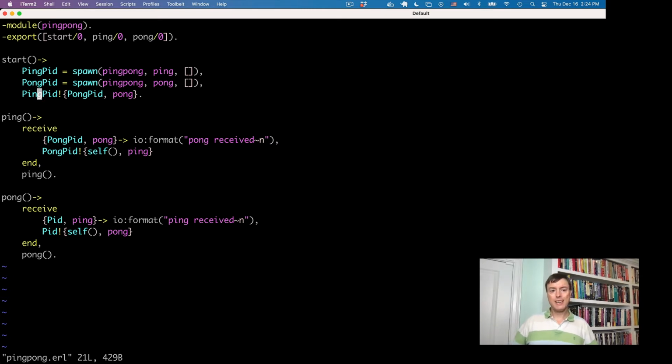The one other thing that's happening here is once we set up these two processes to listen for messages, we're going to kick off. We could have one of these processes do it itself, but I'm doing it in the start function. I'm sending a single message to the pong PID with the message pong. Sorry, I'm basically simulating the pong process sending its own PID and the pong message to the ping process. So this is the ping PID. So this is going to kick off the messaging.